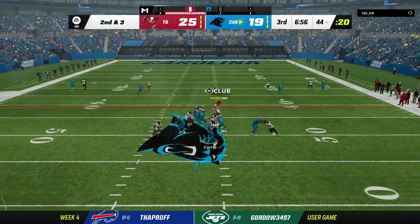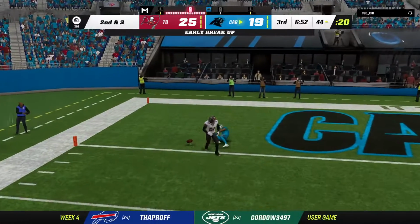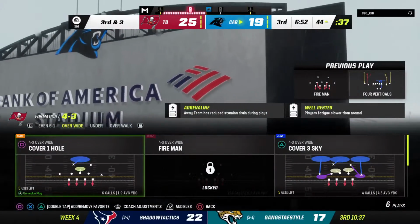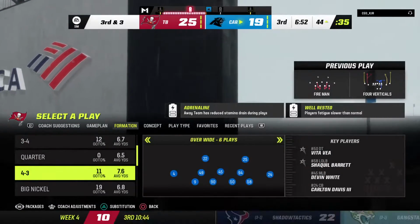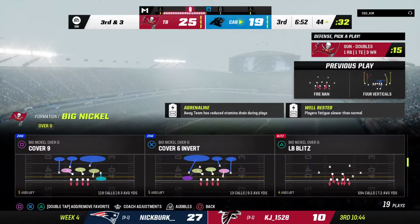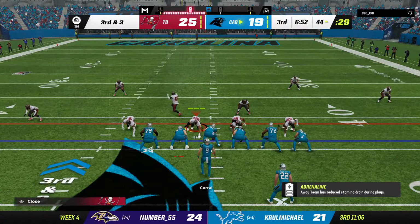Looking to throw again on 2nd down. Corral. He's going to look deep for more. And that's going to be incomplete. Good effort there trying to take a shot, but it's 3rd down. Coverage was very good that time. A nice job to smother him as the ball arrived, and that ensured an incomplete pass. And it keeps 6 points off the board.